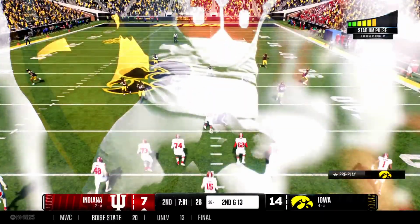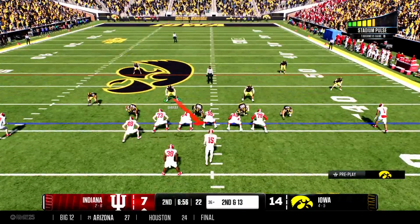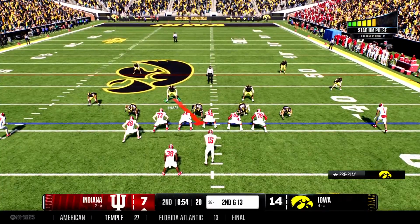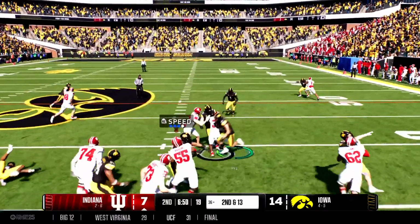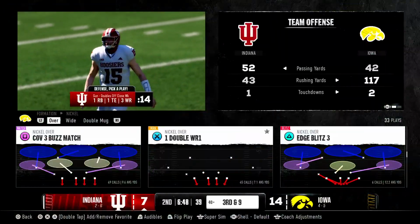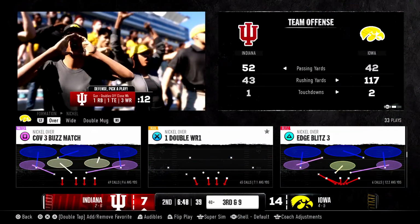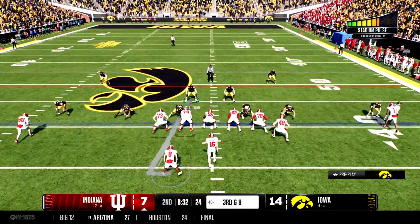How about the defender being a heat-seeking missile? He was on radar lock. He found the football and flew down with some bad intentions. Just sort of a relentless run, getting everything that was available to him, and they'll mark him down at the 40. They've got some work to do on this 3rd and long from the 40.